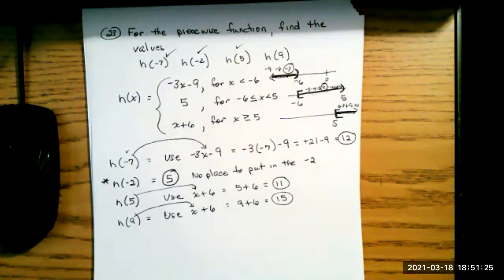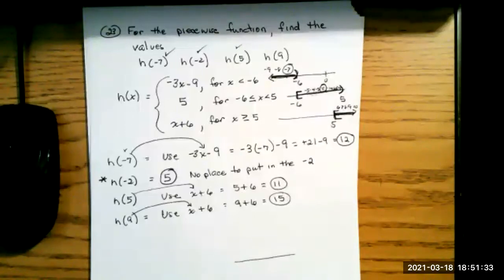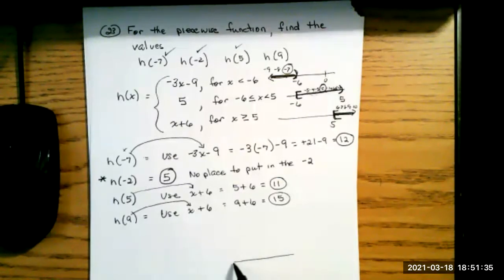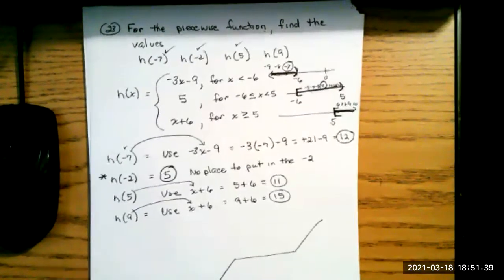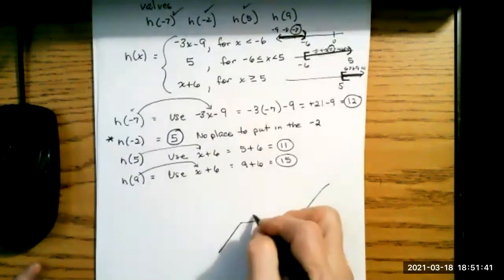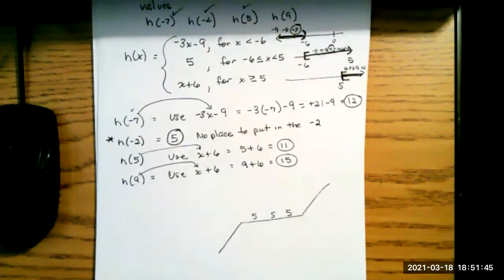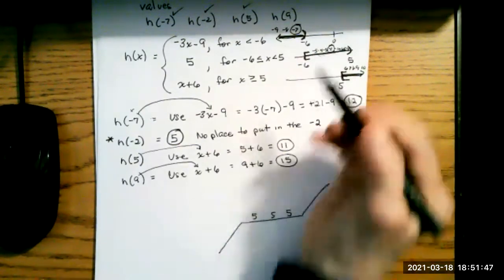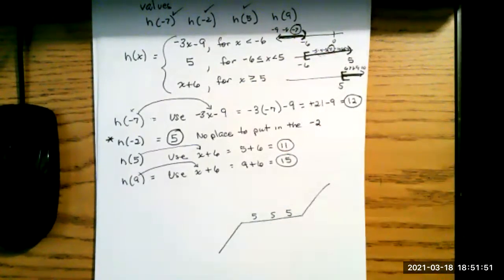Later on, we will actually graph these, and you'll see that that part is going to be a part of the graph that goes straight across at the number 5. This one's part is going to go down, and it's going to look like that on your graph. And this part right here is always going to be 5 at the y = 5 section. So for those values between -6 and 5, you're going to have this constant section. We'll be graphing one of those soon.